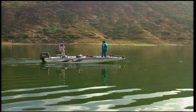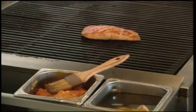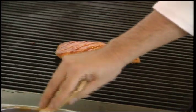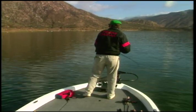Oh, it's a nice one. He attacked it hard. And in the galley, we'll show you a delicious grilled salmon recipe that's easy to make at home. We've got a great show lined up for you, so stay tuned for this week's episode of Sport Fishing.